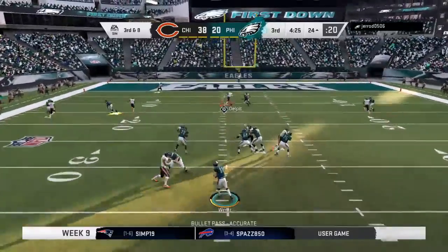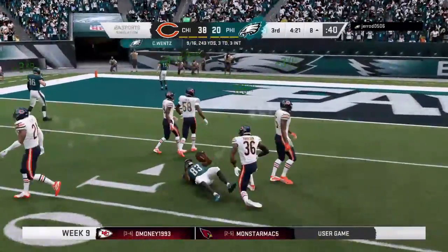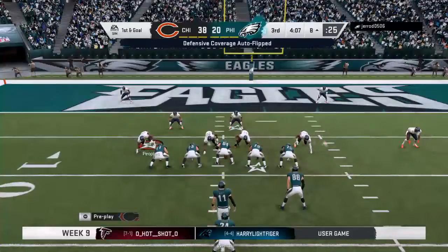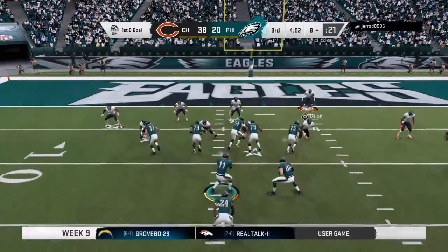Now Wentz on 3rd down. The open man is Smith, and they've got it inside the 10 at the 8. They're able to convert on 3rd down, and that sets up a 1st and goal. 1st and goal, and they've got to be thinking a chance to get right back into this football game.